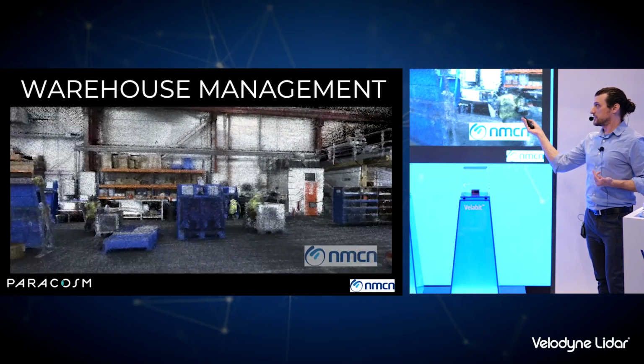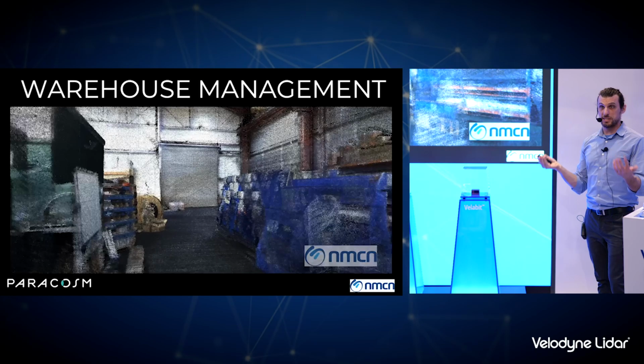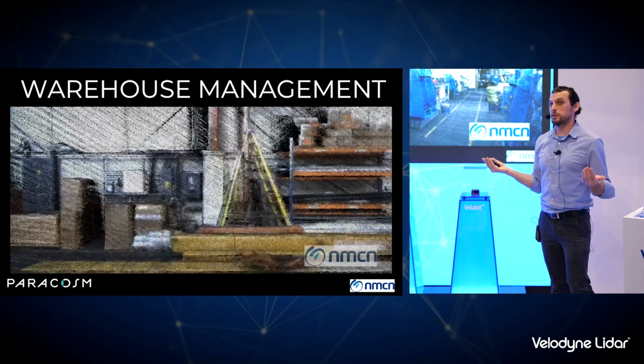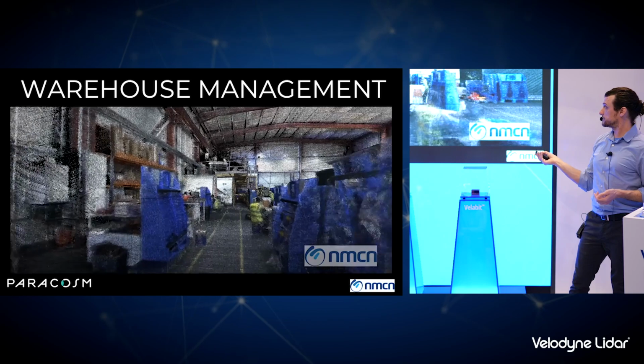And not shown here, but in addition to your 3D data, we also capture the images from the camera. And I'll show some examples of imagery overlaid onto the 3D data in just a bit. But now you're also able to zoom in and dive in with imagery, which we'll show some examples of later.